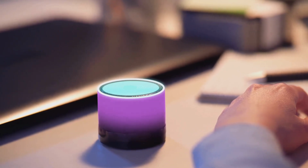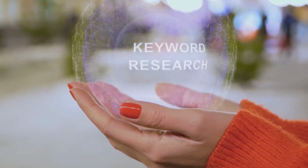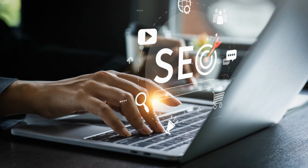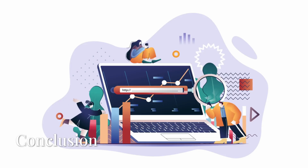With the rising popularity of voice-activated devices, optimizing for conversational queries is becoming increasingly important. This shift requires adapting content to natural language patterns and focusing on long-tail keywords that match how people actually speak.